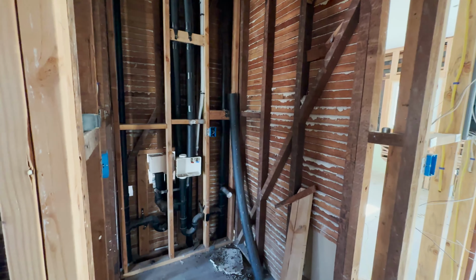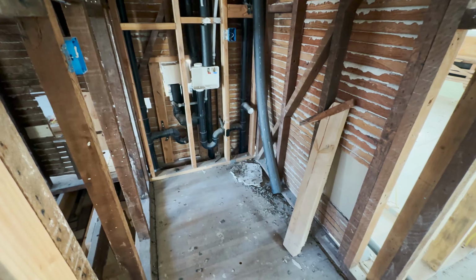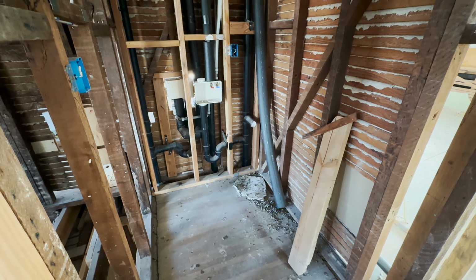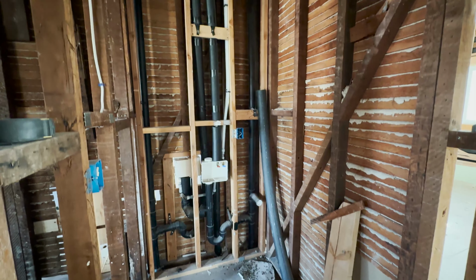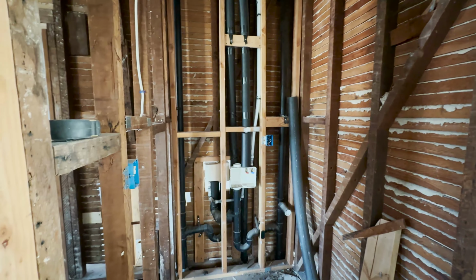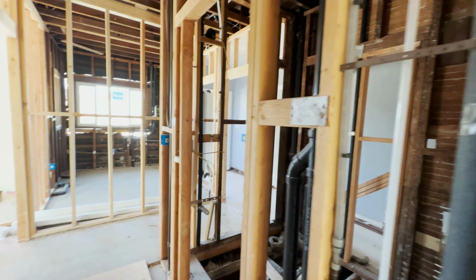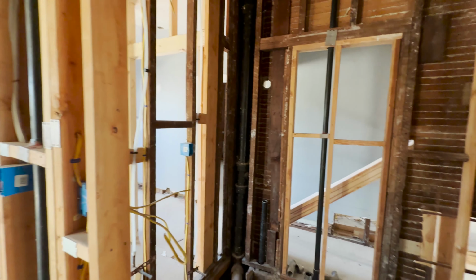Where the washing machine will be, but I bet you can hear, you can't, this might be hard to see what that is down there, but I know you can hear that. That's right. Pigeons. The non-sexy side of real estate investing is that pigeons will get into your property while you're working on it.